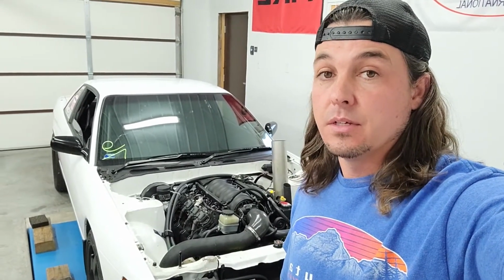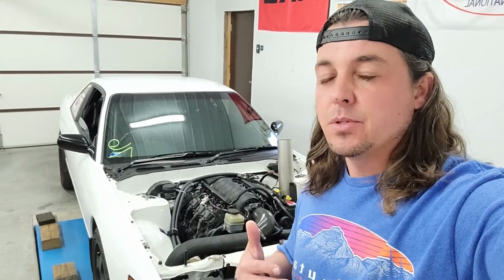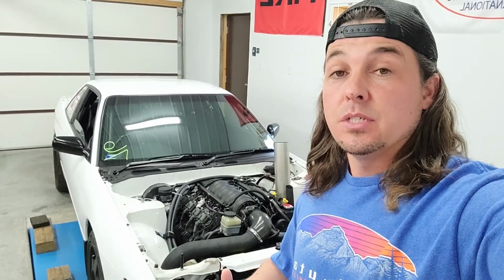The good news is the car has a ton more left in it once I do get the launch figured out, and I can actually launch at high enough RPM. So that was my problem. To summarize what the issue was with my bad 60 foots, I just didn't have enough time at the track that day to make enough passes to dial in the RPM.